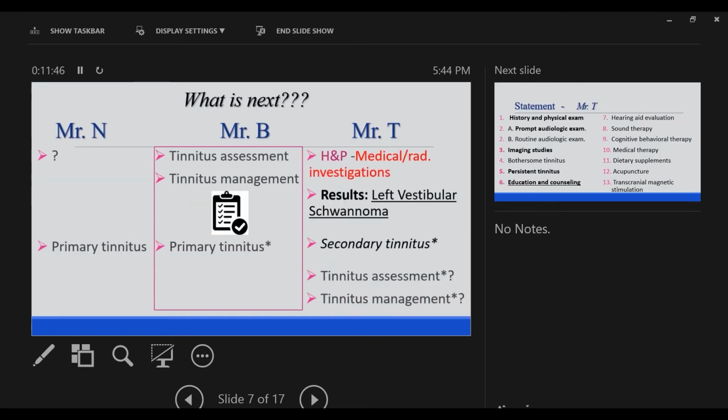As we move forward, Mr. N, for example, question mark on what you should do. He said it's not bothersome. He doesn't have a significant hearing loss. He's not concerned about his hearing. This is considered primary tinnitus for the most part. I probably won't do much with him.